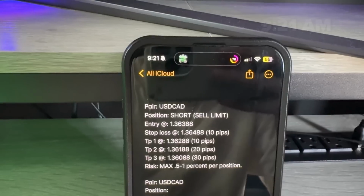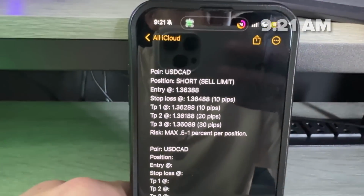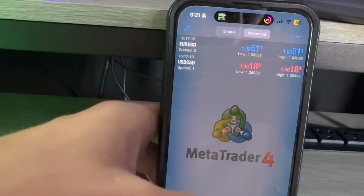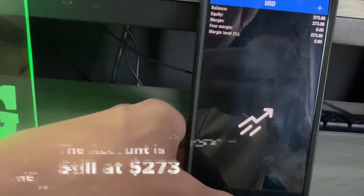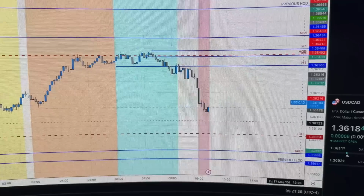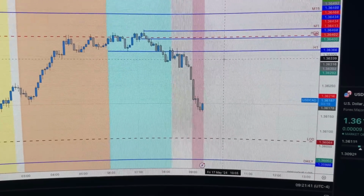Pretty much we have a setup on USD CAD, but let's see if we can catch at least a 1 to 2 off of the setup. So let me break it down for you. So you guys can see 9:21, and this is the sell limit I have ready to go. You can see I don't have any trades placed in the account. You guys can see pretty much the account is still at $273. Now, check it out, guys. This is the area that I have the sell limit that I'm going to be calling off of. So check it out.